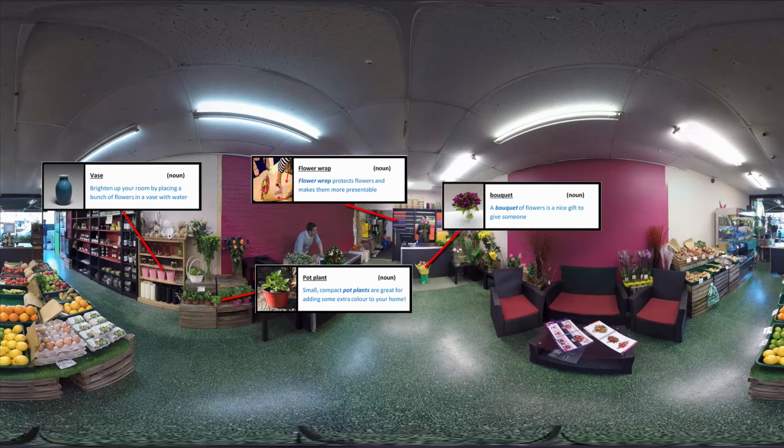Finally, look right. Keep looking right until you find the pink wall. You can see pink roses. Pink roses are not as common as red roses, but still sure to put a smile on someone's face.